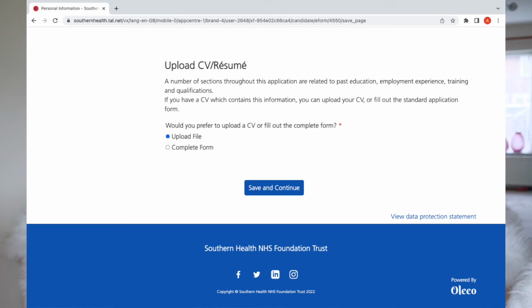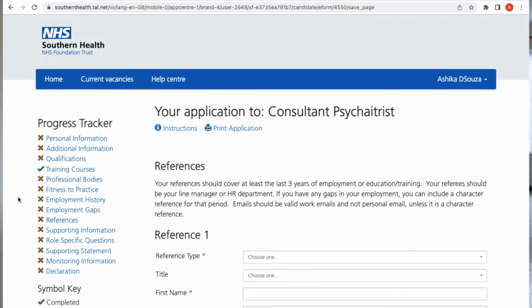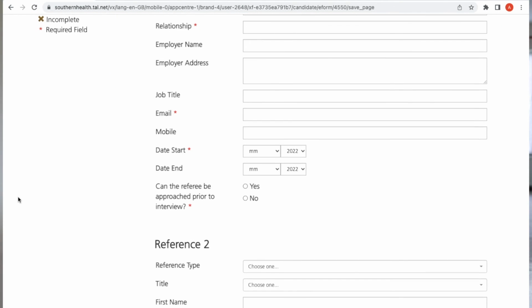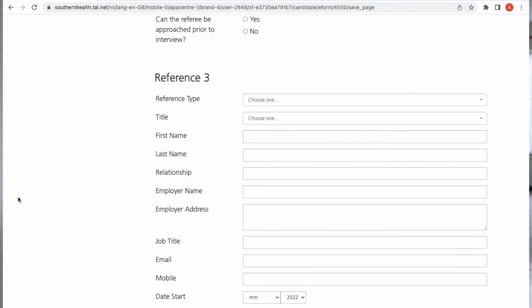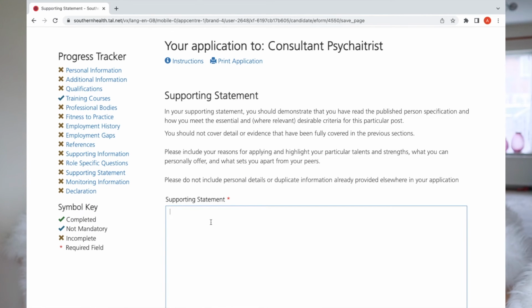Next, upload your CV here and go on to fill out the rest of the form. As a part of the form, you'll be asked whether you have GMC registration. Something else you need to keep in mind is that you'll have to provide 3 references that should cover at least the last 3 years of employment or education or training. Your referees should be your line manager or your HR department. One more thing. You'll have to write a supporting statement to show how you meet the requirements and why you are applying for the role, including highlighting your strengths, talent, or anything that sets you apart.